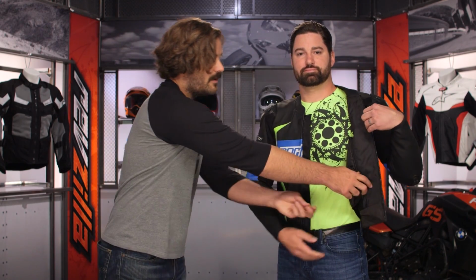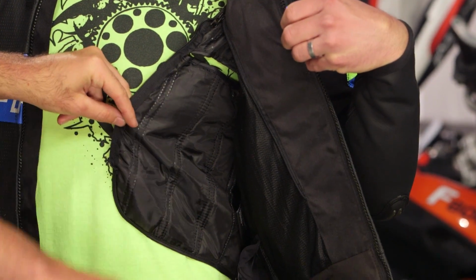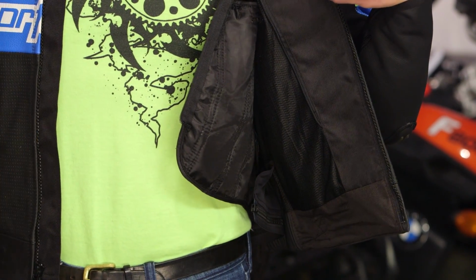And Brian, actually, hold that side open for me, and just give me a little bit of an unzip here. The one thing I do want to note is that you have a pass-through on the vest, but you are going to have a little bit of extra storage on the inside of this, and the inside of that jacket will be mesh lined as well. So even if you're just wearing this with a t-shirt, the way that Brian is, you're still going to be nice and comfortable. And you, my friend, may go ahead and zip up.